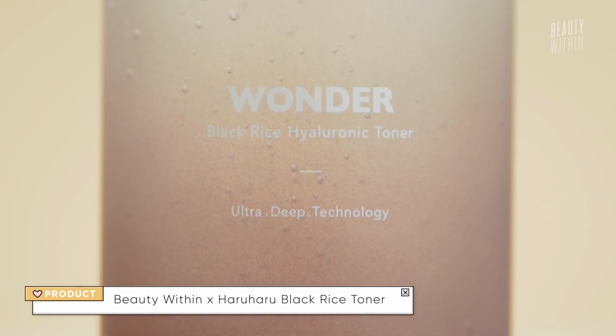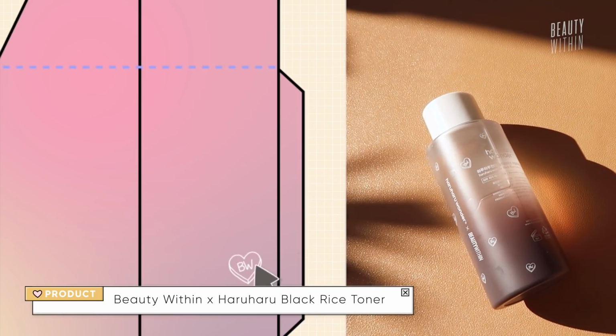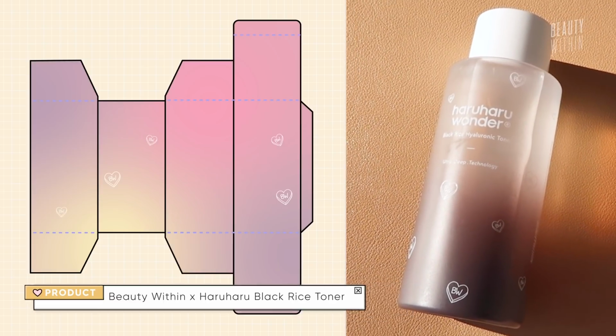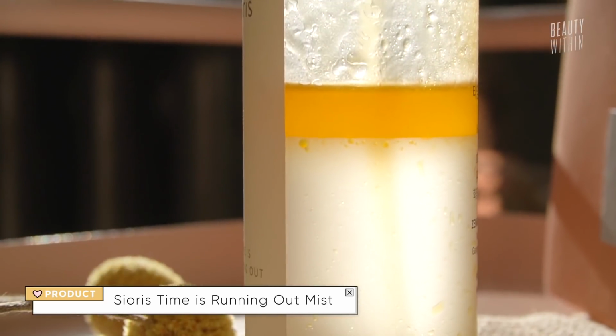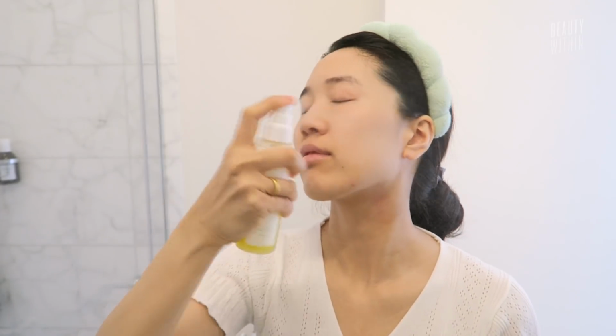The second one is Fell's Baby, the Haru Haru toner that we did a little collab with. If you guys want to check it out. Oh my God, make sure you get that one over the original for now because it's limited edition. It's going to sell out. Yeah. And the very last product within this category of bestsellers of all time is the Cioris Time is Running Out Mist, which should be a surprise to nobody.